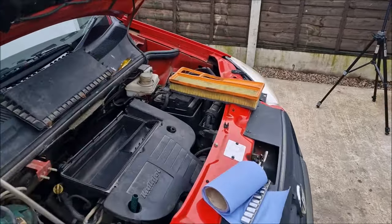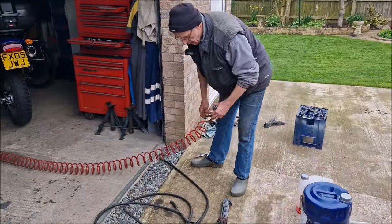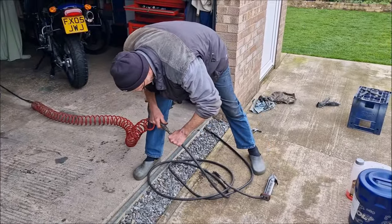Right, I'll put the air filter back on. Good thinking. And then what we've got left to do, top the tyres up, check the tyre pressures. Crack on, Grommet, I'm off for my dinner. And then it's dinner time. That's not a bad morning's work.